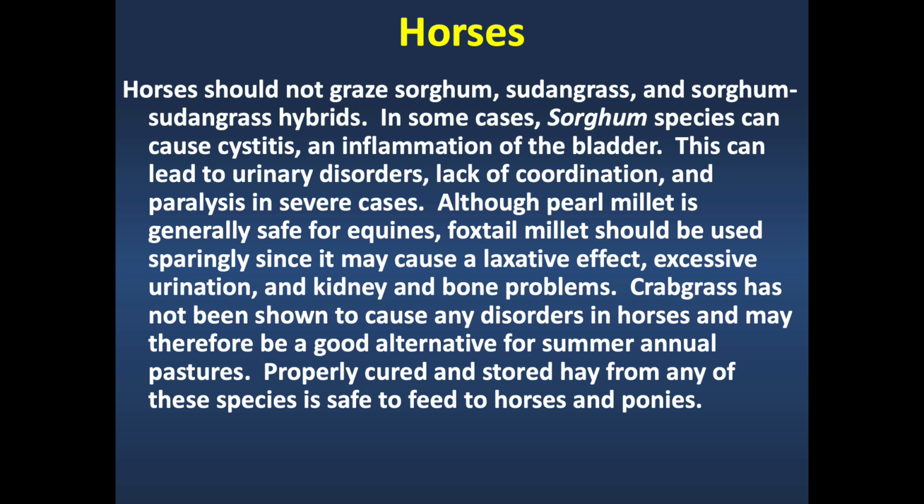Crabgrass doesn't have problems, but the average horse customer, even though crabgrass is one of our highest quality forages, probably is not going to buy your crabgrass hay. Now, if you tell them, you might could fool them and they think it's teff because it looks kind of similar. It's got a fine stem. But crabgrass is a very high quality hay. But again, it probably doesn't have a lot of high market value.